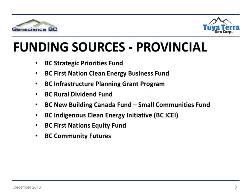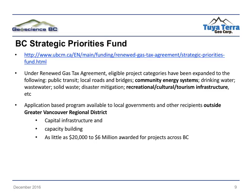So some of the examples that are available in the program support guide that I mentioned earlier, we'll just be going through some of the details associated with some of these granting opportunities. So one is the BC Strategic Priorities Fund, and this is a fund that is administered under the Renewed Gas Tax Agreement, and eligible project categories have been expanded to the following. And the ones that are relevant for geothermal would include community energy systems and recreational, cultural, and tourism infrastructure, if there is a recreational component to some of the systems and geothermal resources in the area.